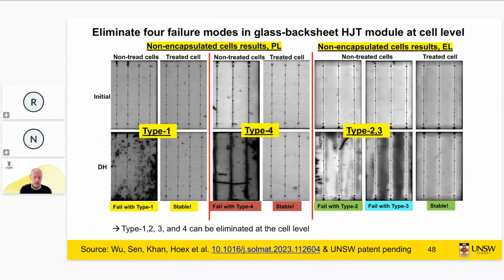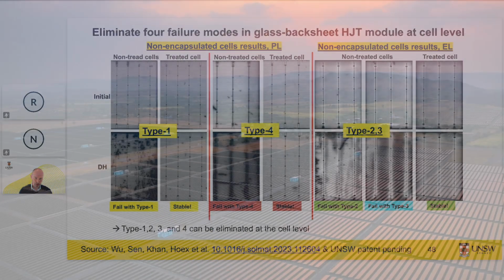So then I'm not only the bearer of bad news, but also some good news for heterojunction and TOPCon. For heterojunction, we actually showed that the application of barrier layers, and this is something we both published and patented, the use of aluminum oxide barrier layers can make the heterojunction solar cell stable against all the 4 failure modes.